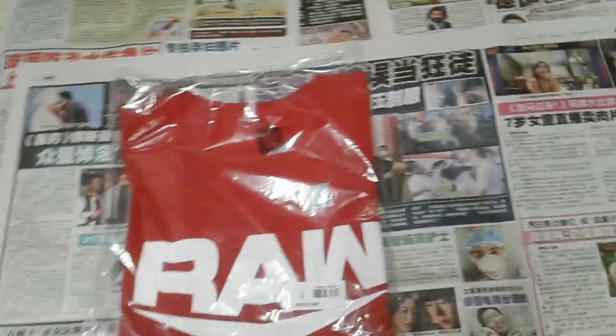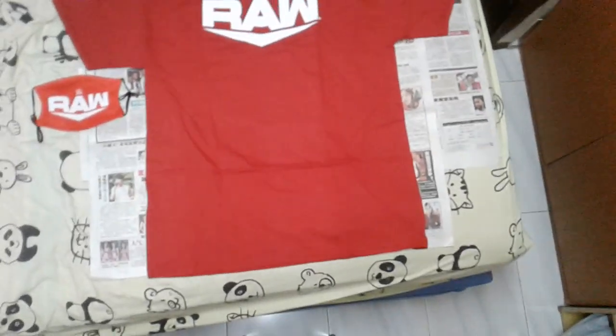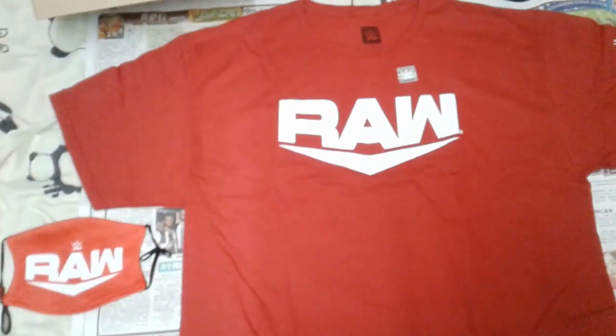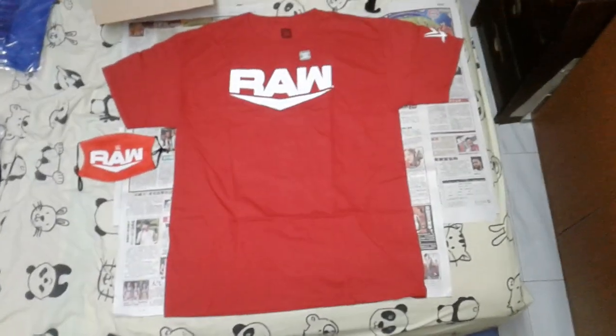Okay, so next is the WWE Raw t-shirt. Okay, so this is the WWE Raw t-shirt. As you can see, the white color, the logo, Raw. R-A-W, okay, WWE Raw. So this t-shirt matches with a face mask.